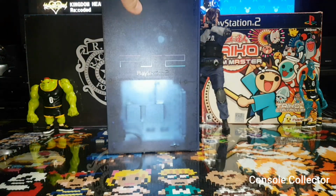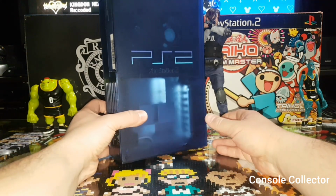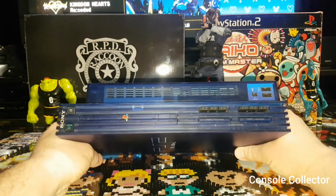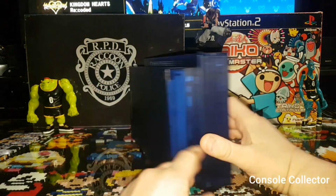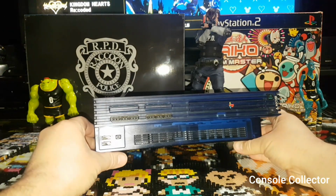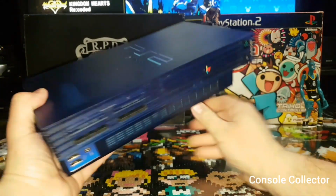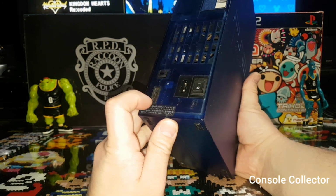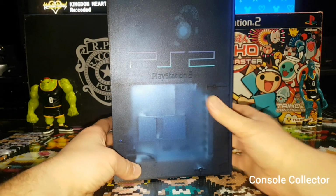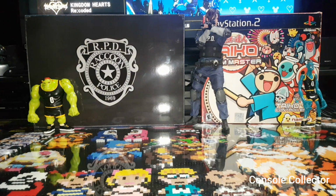I picked up a Japanese Ocean Blue PS2. Blue is my favorite color, and when I found out that there was a clear blue PS2 fat, I was like, yes. Now, the guy said it wasn't working, and I got it anyway because I'm pretty handy with these consoles. It had a stuck disc tray, and the AV connector plug on the back had a couple of problems. Solder was lifting off the board, so I went ahead and fixed that, and now I've got a really nice Ocean Blue PS2, working completely fine.